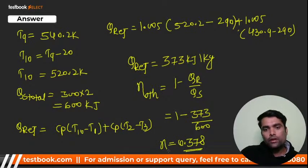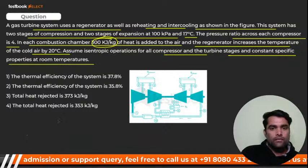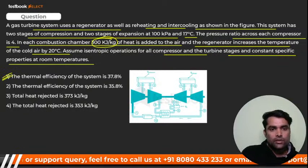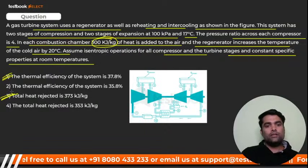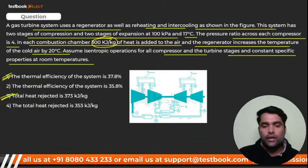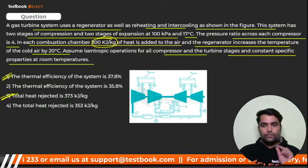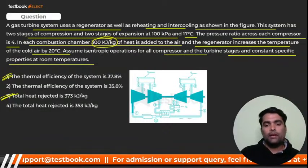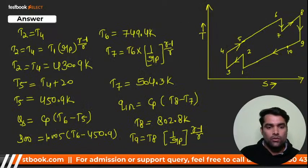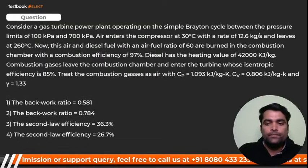So this is going to be the required answer. So my dear, now check which option is going to be correct. So definitely, my dear, it's correct. Thermal efficiency will be this much. Heat rejected will be 373. It's also correct. That is option number 1 and 3 is going to be correct. Okay. Option number 1 and 3 will be correct, that we have to keep in mind. Okay. Now, bacha party, we will go for the next. Next, let me see.